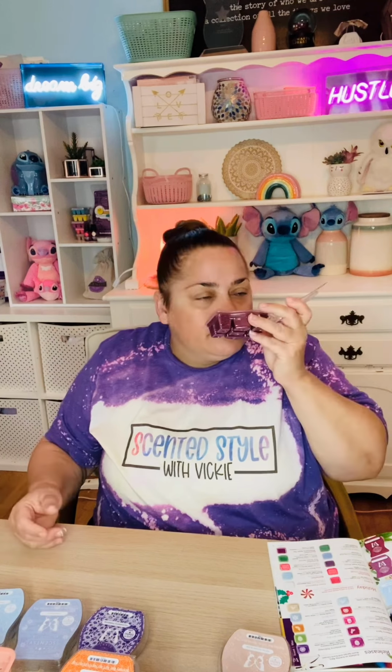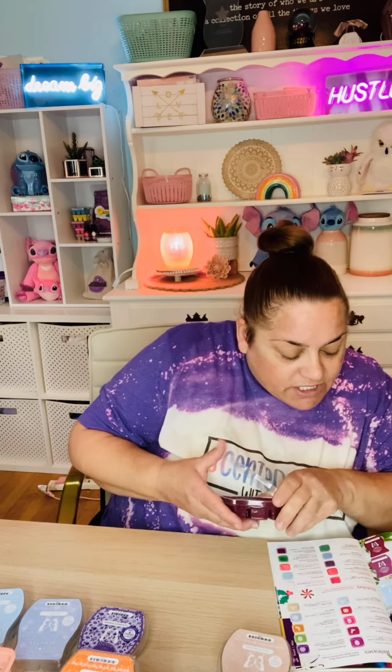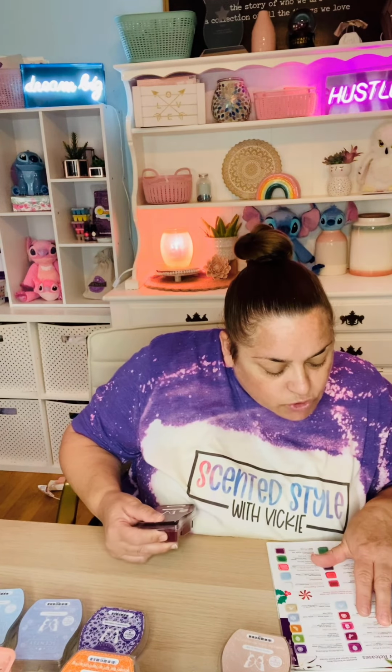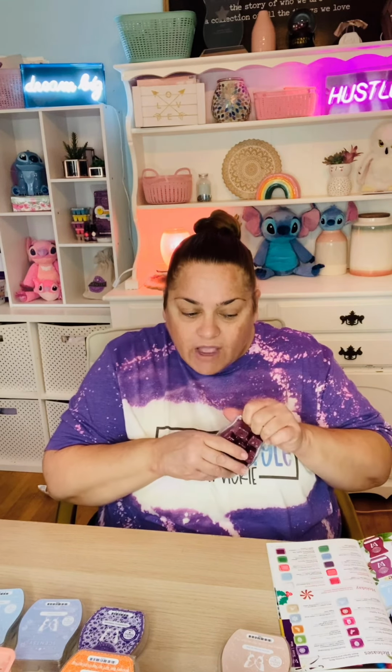I don't know. It's my prerogative. I can't explain myself. But I do like this one. Blackberry spice, ripe blackberry bundled with cedar wood and fresh clove. That's what it is. It's cedar wood. Yeah, but I like it with the blackberry. Ooh, and the clove. I do like it.